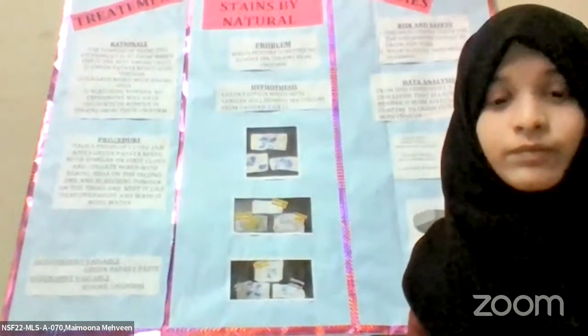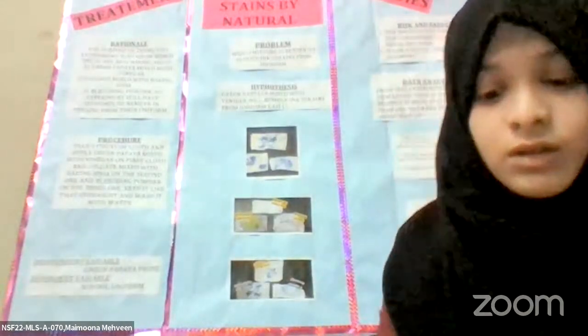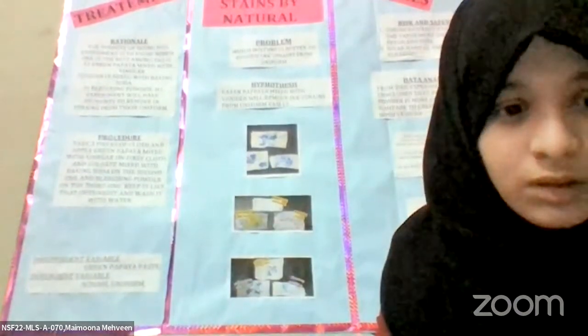Can you show the experiment, the result? The cloth which you washed with the papaya paste and the one you washed with the bleaching powder. Do you have both the stained cloths with you? Sorry, ma'am. I don't have them right now, but I have pictures of it. This was before and this was after. Okay. So the ink stain was removed by the bleaching powder rather than the green papaya paste.